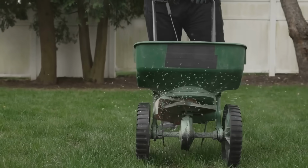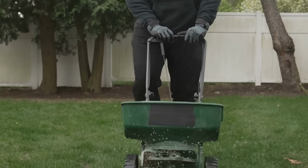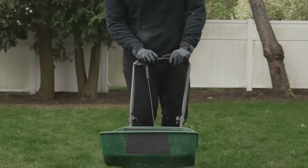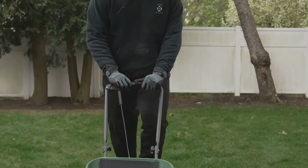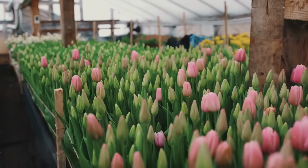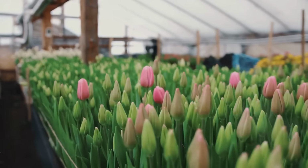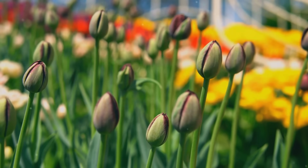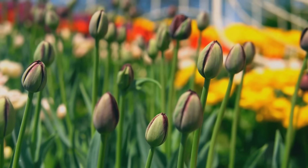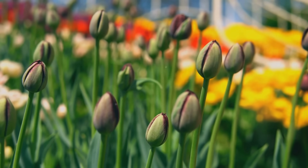To further enhance your tulip's growth and flowering potential, consider incorporating a balanced fertilizer into your care routine. Fertilizers provide essential nutrients that might not be available in the soil. Fertilize in early spring when the first shoots emerge from the ground, and again when the buds begin to show color. This timing ensures that the plants have the nutrients they need during critical growth phases.